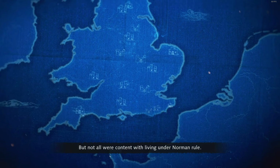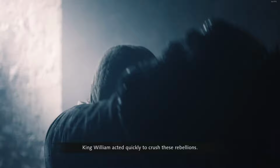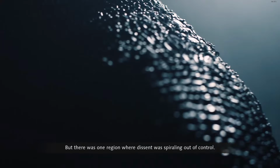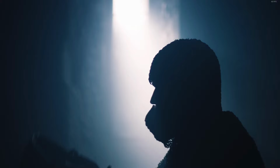But not all were content with living under Norman rule. Anglo-Saxon revolts broke out across the country. King William acted quickly to crush these rebellions. But there was one region where dissent was spiraling out of control: the north of England.